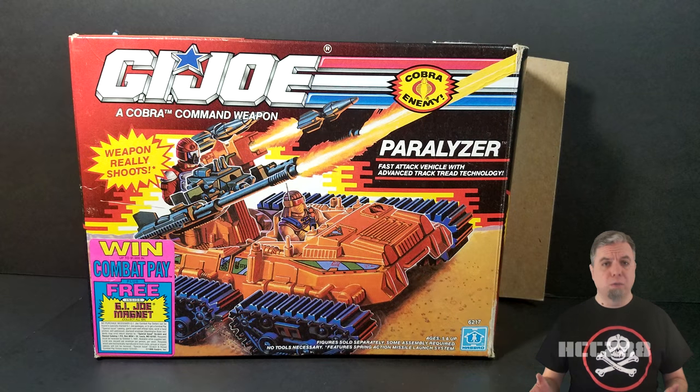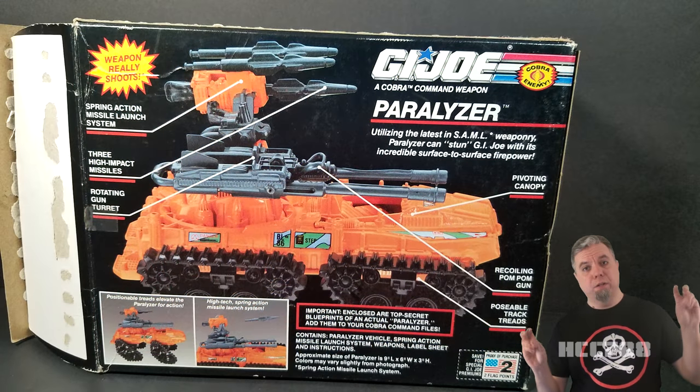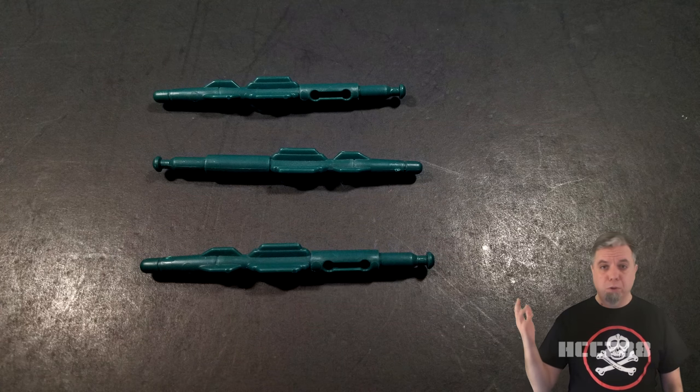A lesser toy line would have done without most of those features. I still have a hard time calling it a tank, though. It is a tracked vehicle, but it doesn't have any armor to protect the driver. As usual, the driver is exposed to enemy fire.